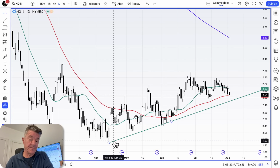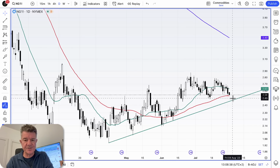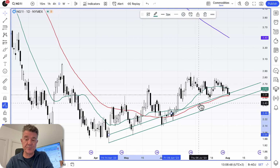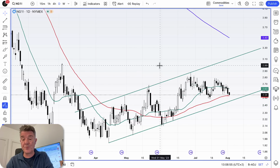But there you go. See, I've got 3 touches, 1, 2, 3, actually 4 touches on this trend line. The trend line's just slightly below the 50 period moving average, so that's acting as a support. And what I'd normally do then is see if there's a parallel to that trend line and just clone this one and see if we can get a channel, a parallel line, and we can. So there's the top part. Now you can see we're in a rising channel.